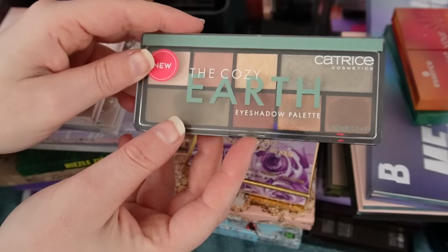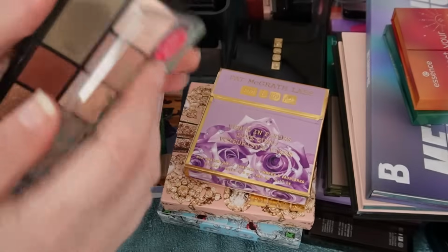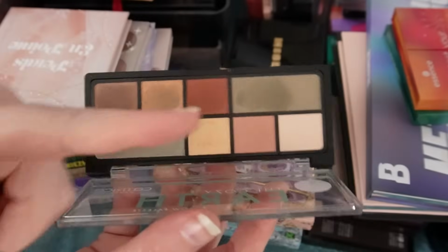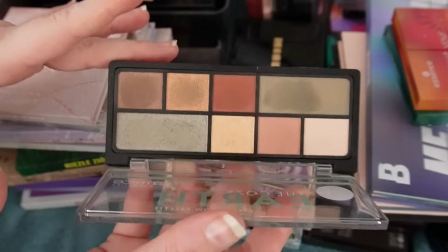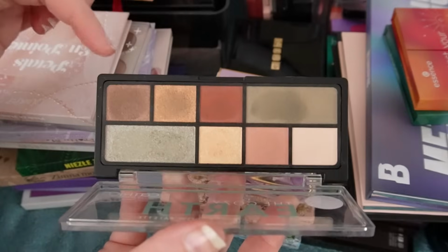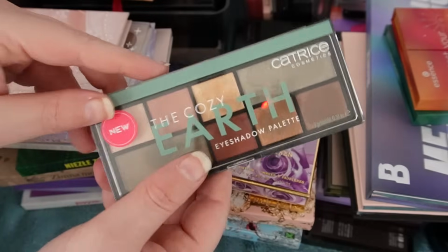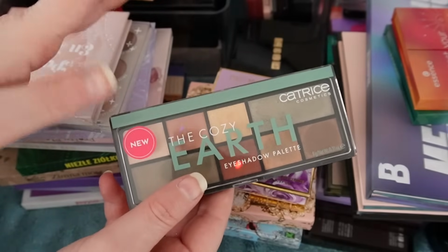I'm also going to have to say goodbye to the Cozy Earth from Catrice. This is pretty. I really, really enjoy the formula of these. I've tried the other 4 in this series in the past as well. It's a really pretty palette, but you can see it gets this really weird cast, and that's what's throwing me off with this. Plus, it's not as green as I'd like it to be. You only get 2 greens. Everything else is a warmer tone neutral, so that's not necessarily my vibe. I do enjoy the formula, but I can't keep every single Catrice palette that I've ever tried in my lifetime.